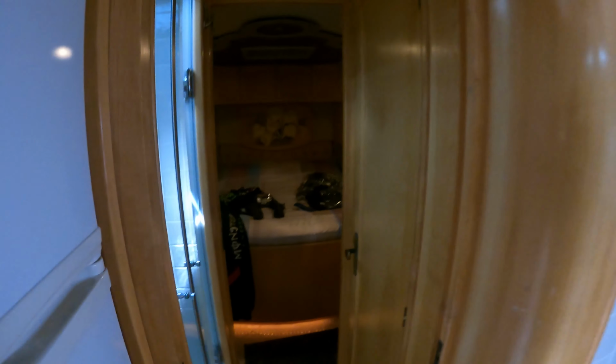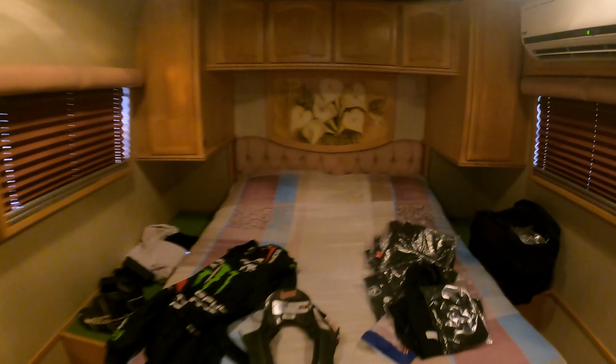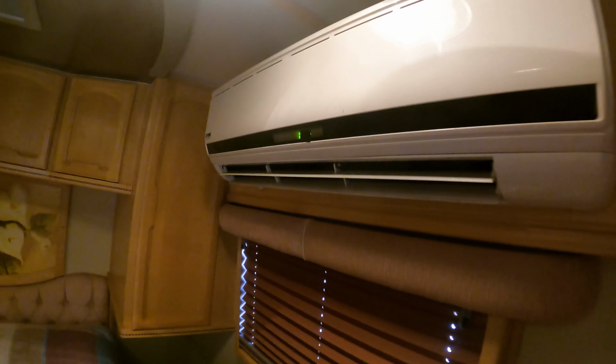Okay, one thing that we had in Saudi and in Peru. Oh, it's nice and cold back here. Its own AC back here? It just turned on. Just found it. Woo. And a TV.